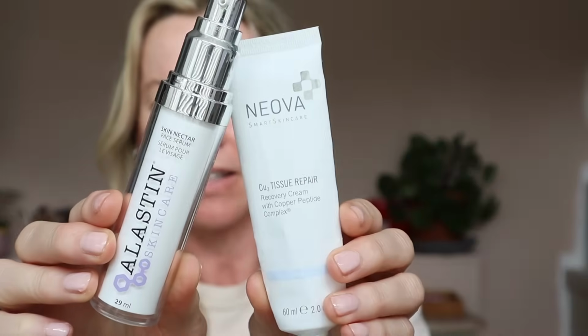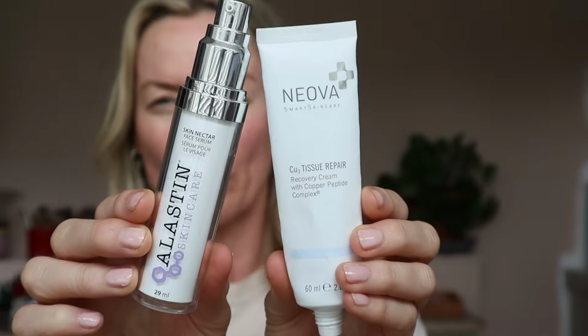There's another brand called Elastin. And these were the 2 products that I used religiously. Elastin Skin Nectar, and the Neova copper peptide tissue repair. You can use Aquaphor and Vaseline and things like that, but I wanted actual properties in the skincare to help the healing process. And I didn't want anything to sting it, because that is the last thing that you want, is your skin to react. So 100% really, use any of the Neova or Elastin products. They are absolutely fantastic, and I think when you're in a bit of a pickle with your skin, you just want to use products that you know are not going to react or create any further allergies or irritation. They're just going to protect your skin. So that was very, very important.